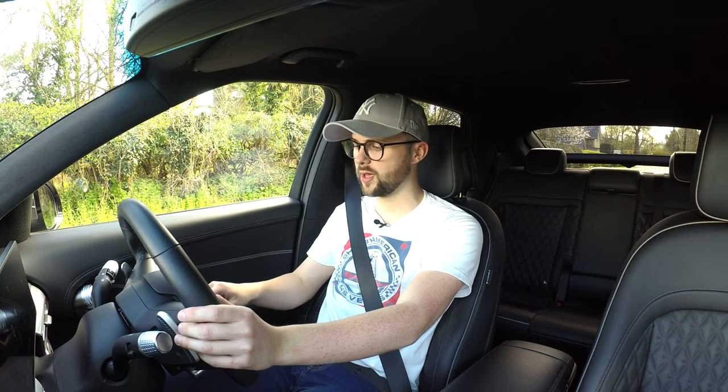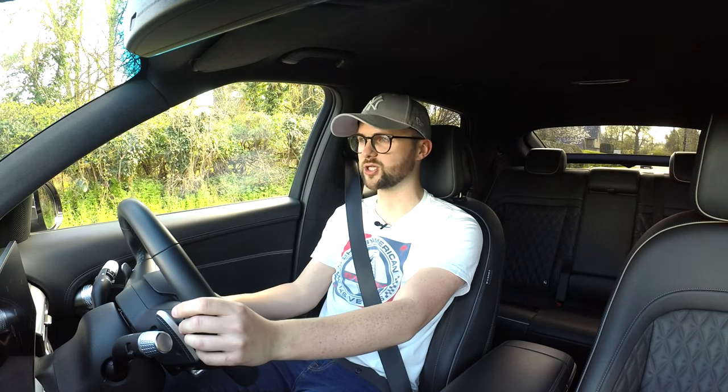To start with, I'm going to do a 0 to 60 test. 4 seconds is what we're going for. I've been told I want to put it in sport and press the boost button. Yes, like Fast and Furious and Gone in 60 Seconds, the boost button gives me 10 seconds of ultimate power for things like rapid acceleration. Are we ready? Let's go.